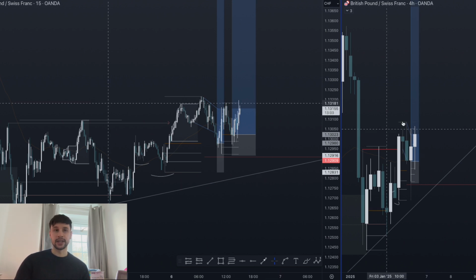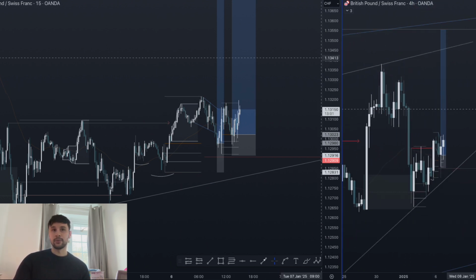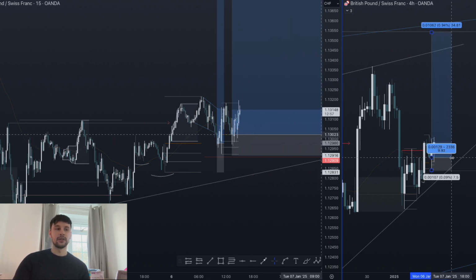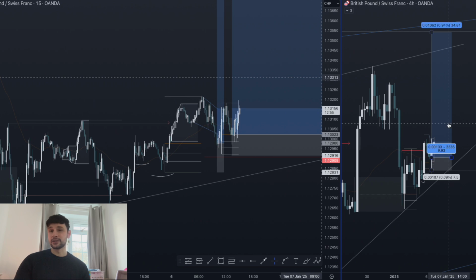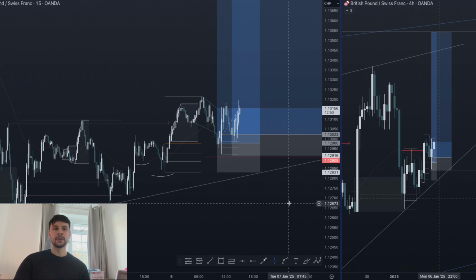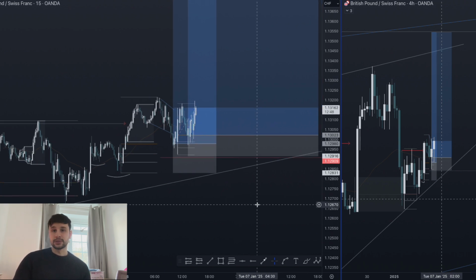It's not going to play out today. My target is that 1.14 level at the top here. You can see if I drag this over, the second position is going to be a 9R trade, and the first, if it hits that level, is a 7R trade. So we'll see what happens.